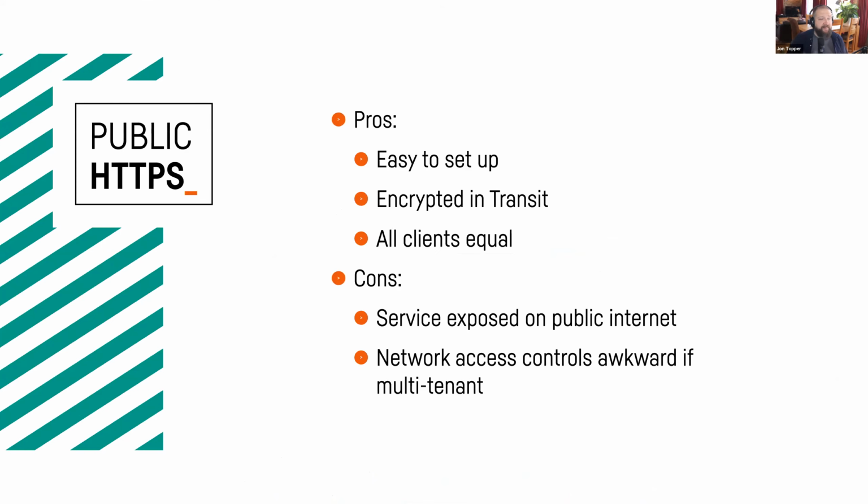So the positive side of doing this sort of public HTTPS endpoint presentation of your service is that it's pretty easy to set up, right? It's well known. Anybody who's done infrastructure in your organization will probably know how to do this. The traffic is encrypted in transit, which is, of course, great. And all clients are essentially equal. So there's no network filtering. You're not putting IP lists in front of the load balancer here, probably. It's a publicly available service for all of your clients.